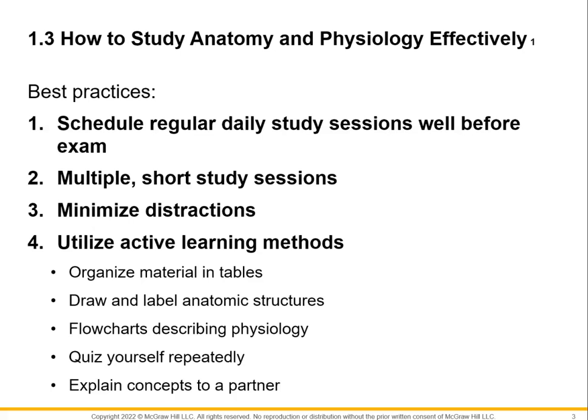Draw and label anatomical structures. You can buy coloring books for anatomy, but if you sit down long enough to draw them, you're really going to learn. If you're like me though, stick figures, yeah, I can't draw. They're probably not going to teach you a lot. So you can even go online and download images and label those images according to what you're trying to study. It doesn't have to be pretty. It just has to help you learn.